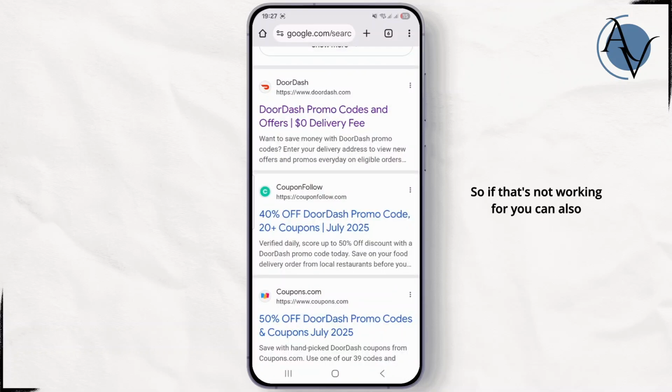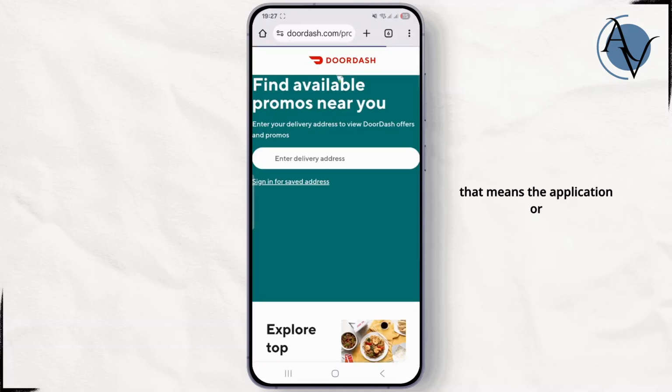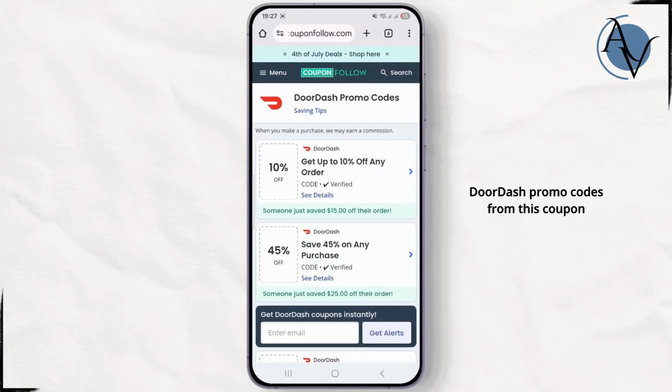If that's not working for you, you can also follow another website, which is CouponFollow, which is mostly the one I follow, because sometimes DoorDash is not working. That means the application or website is not working properly. So you can also search for the DoorDash promo codes from couponfollow.com over here as well.